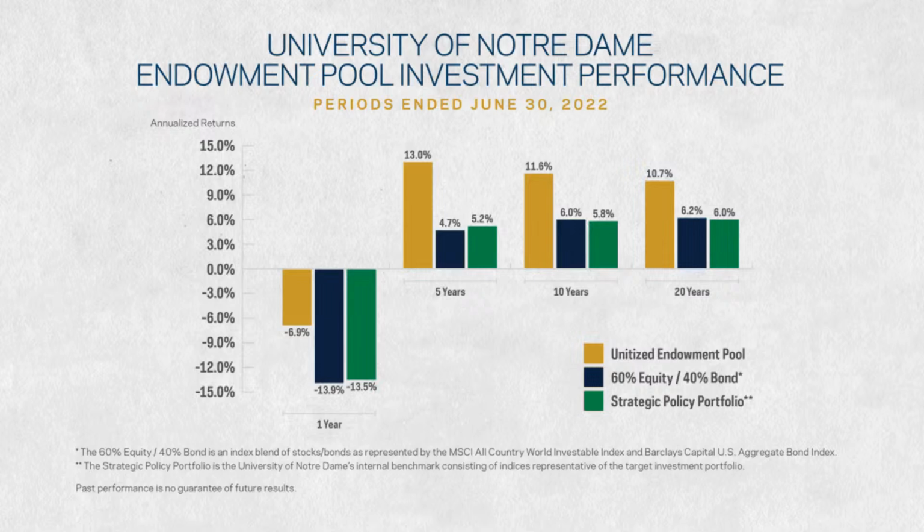And so if we take a look at a couple of charts, the first is a bar chart to show Notre Dame's investment performance by a few different periods of time. There's a 1 year shown here, a 5 year, a 10 year, and a 20 year comparison of Notre Dame's investment performance and its endowment compared to a couple of different benchmarks.